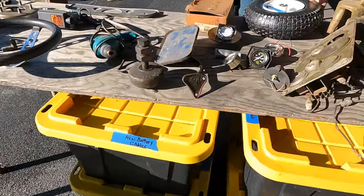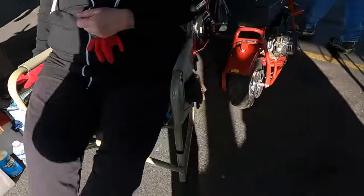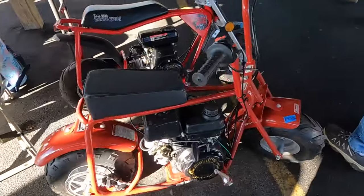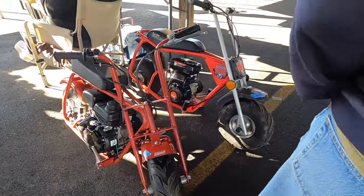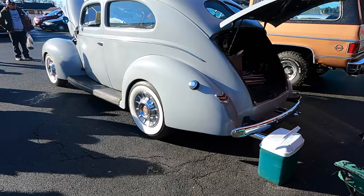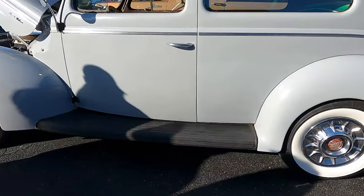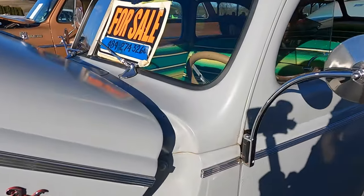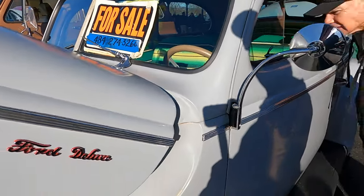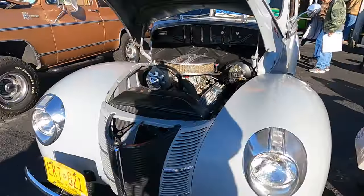I don't know. Do you think maybe you want to put a black trailer in the garage? Self a pair, $375 each. All right, let's take a little look at the car corral area here. See what we got. What is this? A '39 Ford. Got a small block Chevy in it.